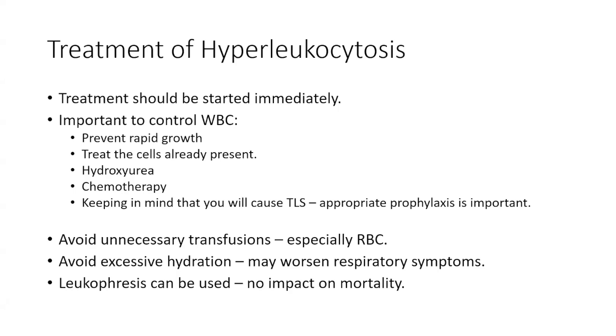It's very important to avoid unnecessary transfusions because all they're going to do is increase the viscosity. Patients come in with a hemoglobin of 65 and the instinct is to transfuse them. Maybe just hold off on the transfusion for a little bit and let's get the white cell count down a little bit, and then we can start transfusing them.